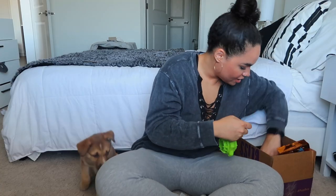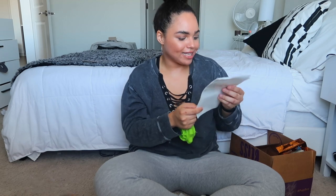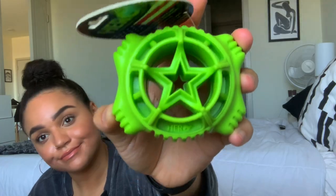Maybe there's a sheet in here that tells me what everything is? Oh, yes, okay. A treat bone ball. Built strong enough to sustain chompers. Just put a few snacks into the crevices and let your dog nudge and poke. Oh, fun! We'll use this after. You wanna try it? Yeah?